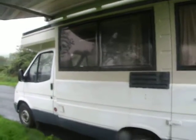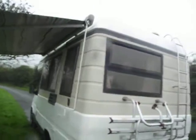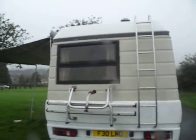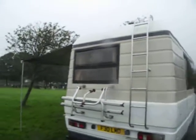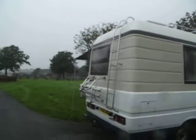You're going to have to excuse it if the camera gets a little bit of water on, because it is raining hard here. Just starting to come down nicely now. It's fitted with a bike rack on the back, as you can see. It's also fitted with a tow bar. The chrome ladders going up on the back, it's got the chrome roof rack on top. I'm not getting up there today in this wet to show you that, but trust me, you can see the bars are up there and you can climb on top.